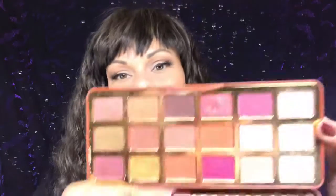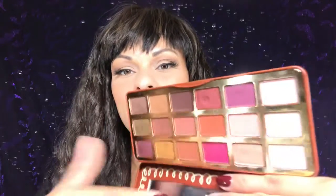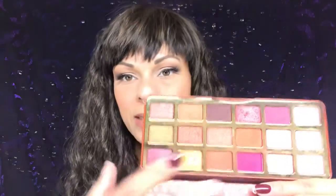I've used all but one shade in here, and I only had a problem with one shade. I wouldn't say a problem, it's that people are having issues with this Sugar Daddy shade, and what I found is it's very chunky, because you know Too Faced loves their chunky glitters and their sparkly mattes. I did a whole review and look, so I'm not going to get into it, but I did find when my finger was wet and I pressed it down in, then it did work better. So you can see it's not as chunky.